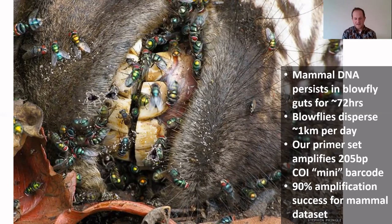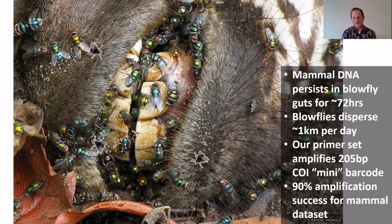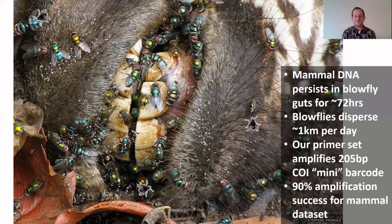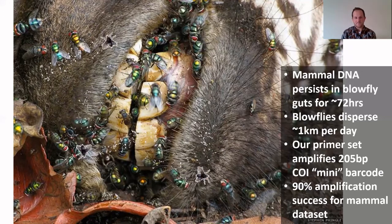So we discovered that mammal DNA will persist in blowfly guts for about 72 hours. The flies travel about 1 kilometer a day, which can help us pinpoint the locality of those mammal species. And we designed a PCR target that will preferentially copy the mammal DNA rather than the flies' DNA, which of course aids with the DNA sequencing.